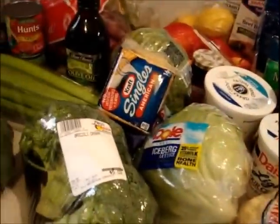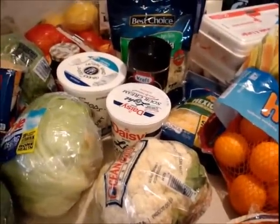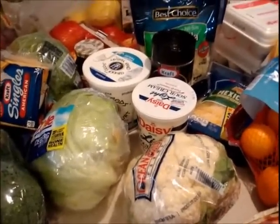So yeah, I'm going to now kind of prep everything, cut up vegetables, cut up fruit, and divide up snacks and figure out points. And I may add on to this video once I get that done.